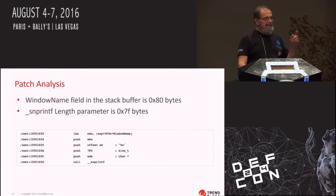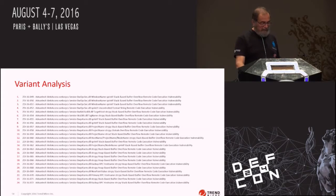So if the stack is not pre-cleaned out, and it isn't, it is possible for you to use string manipulations on this window name where you think it's hex 80 characters long, but it may be longer because it didn't null terminate with the copy. So there still may be problems.